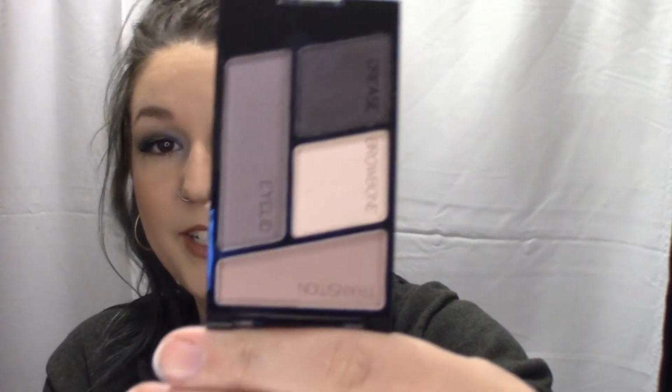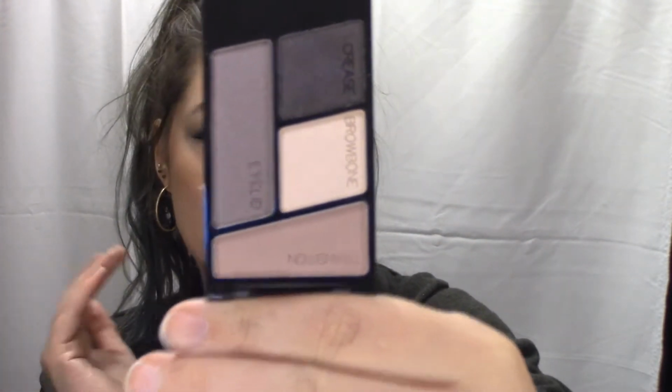The last one I have that was one of their 3 pans is Silent Treatment. This is what Silent Treatment looks like, and I'm super into it. It's kind of like gray or purpley smoky. It's very cool toned, which I love, because I feel like we get so many warm tone shadows, which not that they're bad, but I want some cool tones in my life. This is your transition shade, so it's not really brown as it is a mauvey purpley brown. I love it. This color is like my favorite.